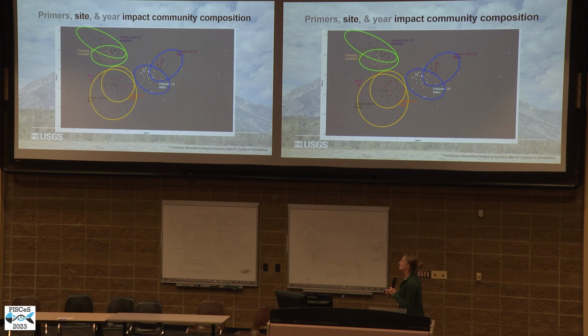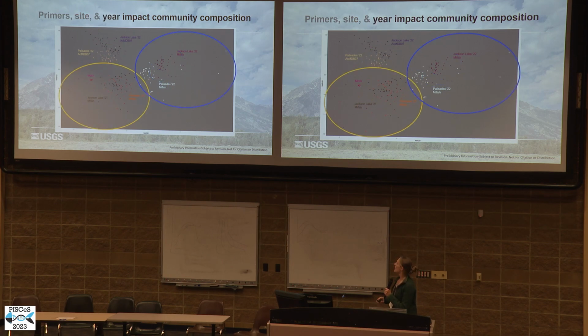And then similarly, if we want to look just at the site level, even within years and within primers, we see differences between sites, but that's not really surprising given that Palisades has 5 fish that Jackson Lake does not. And then we also see some annual variation in the community composition of these samples.